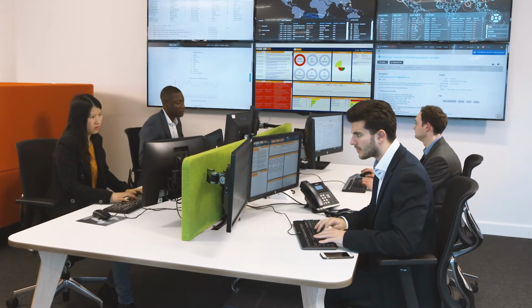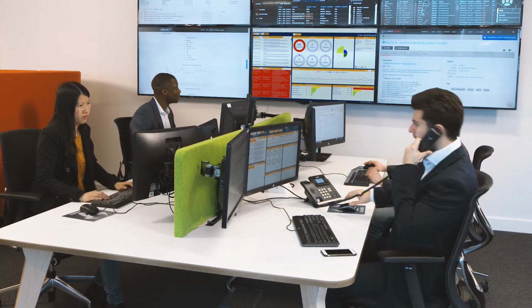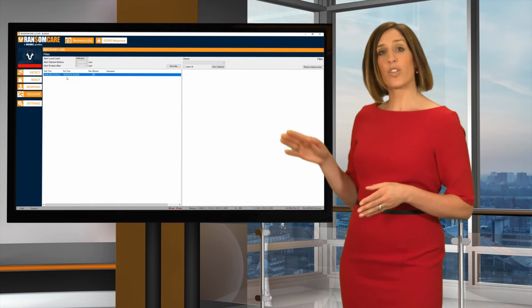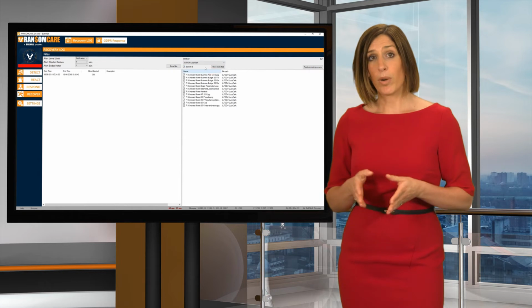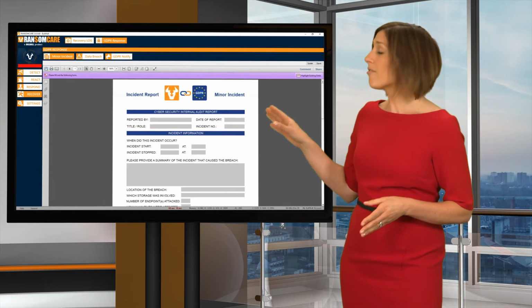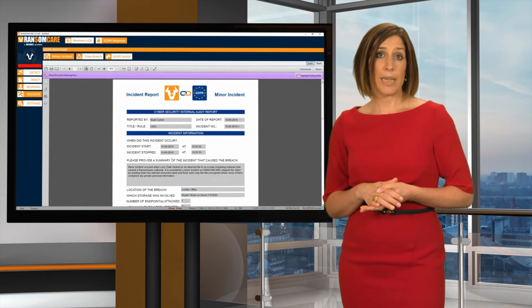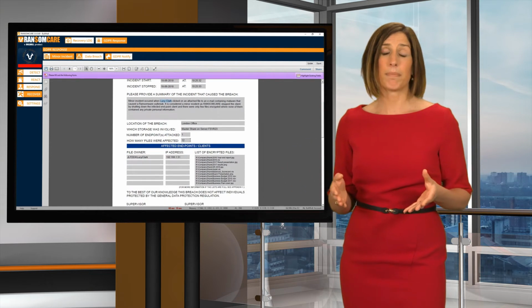Lucy's team's aware of the attack and contacts her to let her know. They're already preparing a new image for her so she can get back to work. The team know exactly which files were encrypted and can determine whether a data breach has happened. RANSOMCARE prepares an internal GDPR report, dragging out the information needed and documents it for internal audit purposes. The team can then recover the infected files from the backup. It's a minor incident.